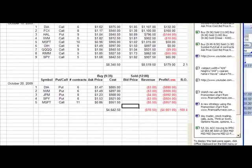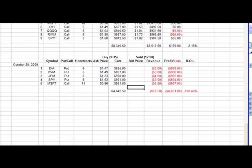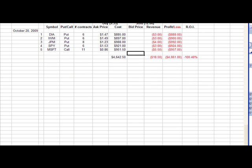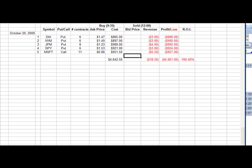So let's put some numbers to that. Let's see if we made any profit or loss. Okay, there we go. Today is October 20th. We bought these at, as indicated, 9:35, and it's now noon. So this is how many contracts we would have been able to buy at these prices to keep each purchase under $1,000. So total investment $4,642.50. Now let's see if we're making or losing. So we're up $197. We now have $4,839.50. So 4.24% so far.